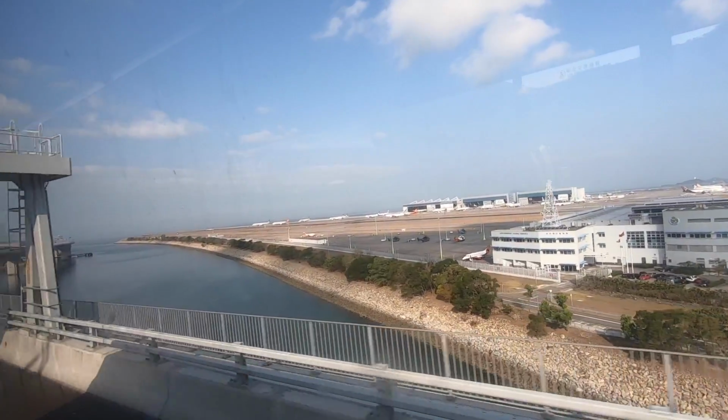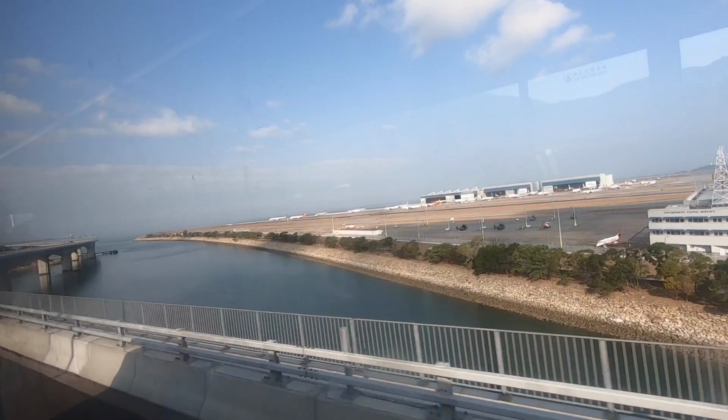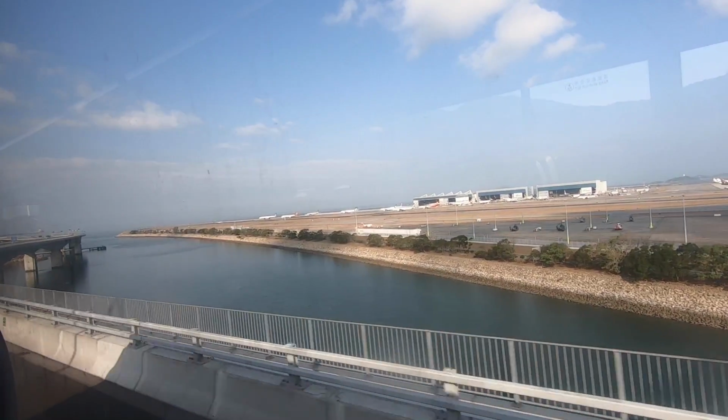Now here are some snippets of the 40-minute bus ride from Hong Kong to Macau. Watch till the end for the 5th and 6th steps.